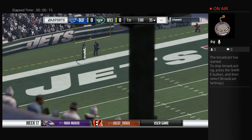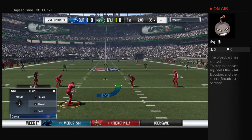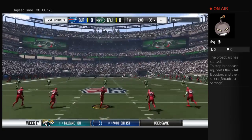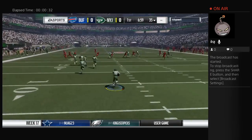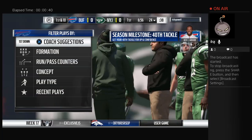So for the call of this week's Week 17 matchup, let's send it out to our broadcast team, Brandon Guyton and Charles Davis. Mary, thanks. We are across the Hudson from Midtown Manhattan at MetLife Stadium in East Rutherford, New Jersey. Today, the curtain falls on the regular season, and we've got a good one in store between the Buffalo Bills and the New York Jets.